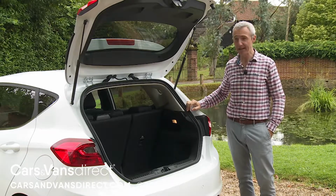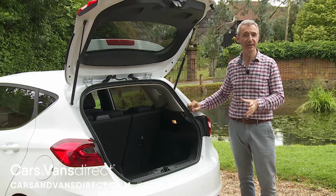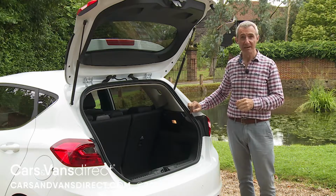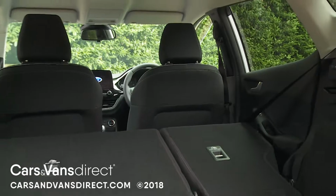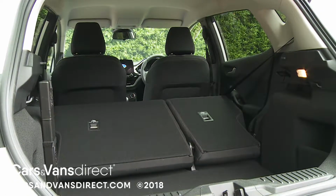The extra body length has allowed the cargo area to be 17 litres larger than it was before, now rated at 292 litres for both body shapes. Now that figure is only average by class standards, but if you are able to flatten the 60/40 split folding rear backrest, you'll free up one of the better total capacity figures in the class, 1,093 litres.